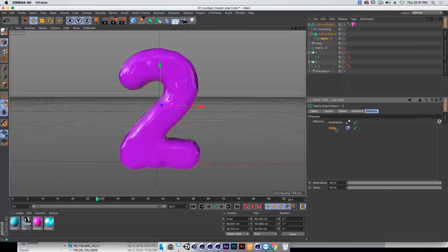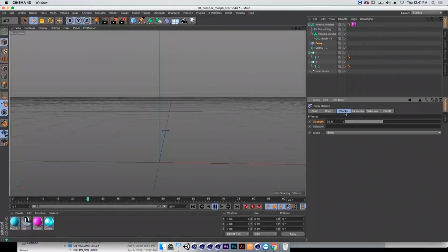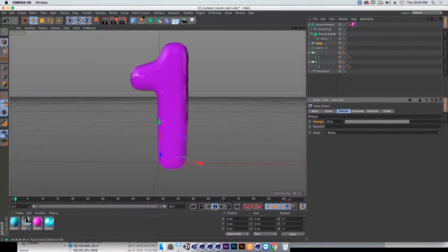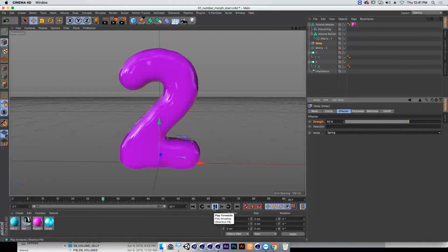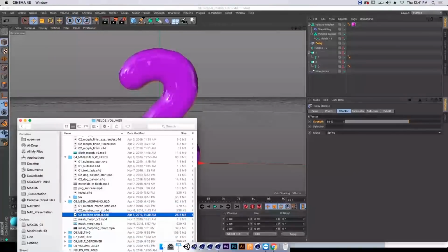Once I apply the delay effector to the inheritance, now it's going to smooth everything out. And you can even go in here, and instead of using blend, we can use spring and get this really blobby, springy, boingy kind of thing going on, which is really cool, energetic. The possibilities are endless as long as you can create forms and rebuild them. And this is, of course, best for very organic, smooth shapes. The more complex you get, the more nutty it's going to be.